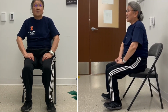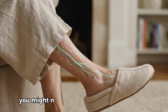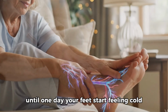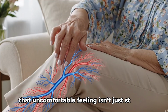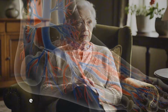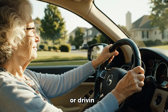1. The ankle pump, the small movement that can restart blood flow in minutes. You might not think much about your ankles until one day your feet start feeling cold, numb, or strangely heavy after just sitting for a while. And here's what surprises many of my older patients: that uncomfortable feeling isn't just stiffness. It's often a sign that blood is slowing down in your lower legs, especially after long periods of sitting, which is very common in daily American life, whether it's watching TV, reading, or driving.